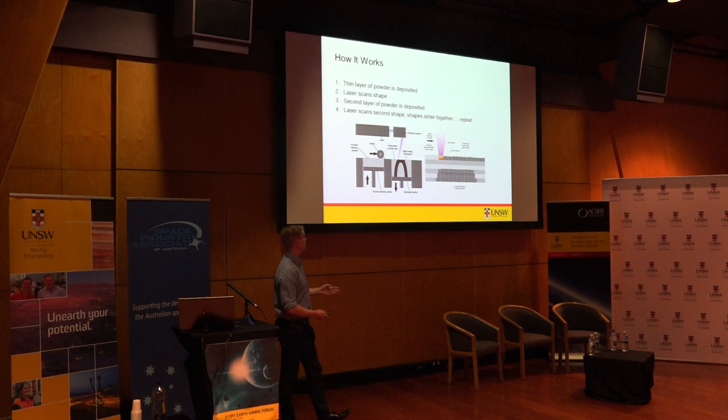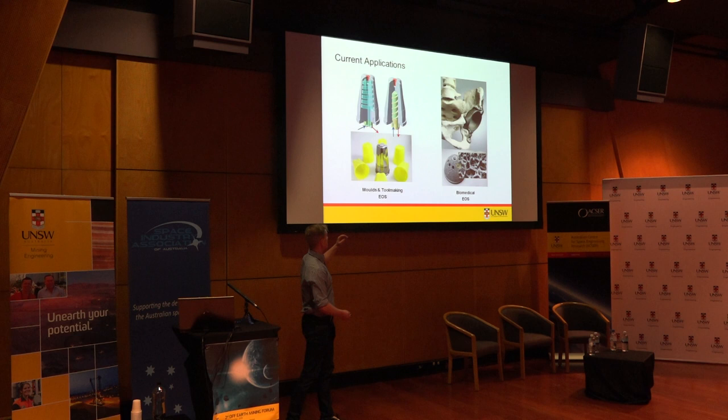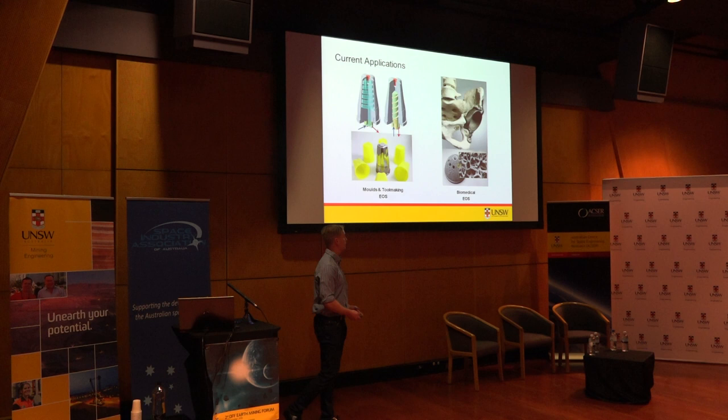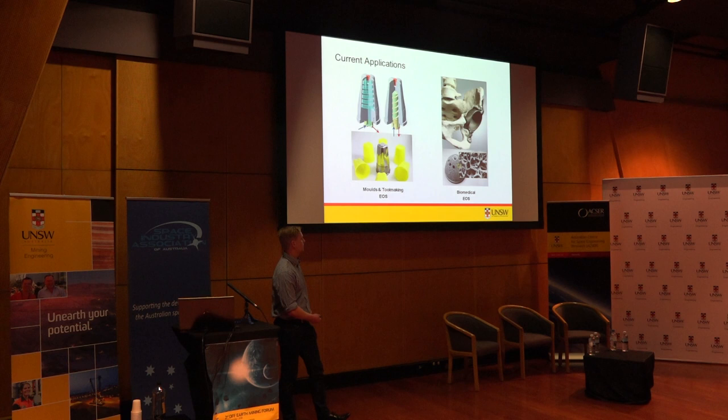These are some examples of what is being done commercially at the moment. On the left, you've got an optimized cooling structure in a mold, which is used to make plastic cups. Biomedical applications are also very good. There's a bone growth structure that EOS did with one of their implants, which promotes bone growth into the actual hip socket. That's the kind of thing this is geared up towards doing.